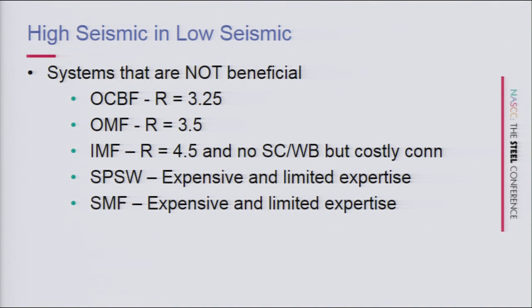So let's talk about ones we would never use. If you are in a low or moderate seismic area, these particular systems will not provide you any benefit. Ordinary concentric brace frames, the R is 3.25. That is almost no benefit over an R3, right? Very similarly, OMF, you're just getting very little benefit.